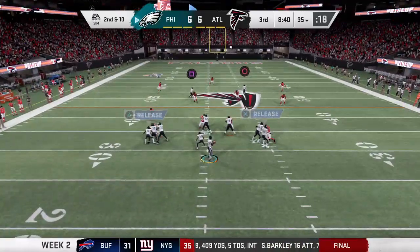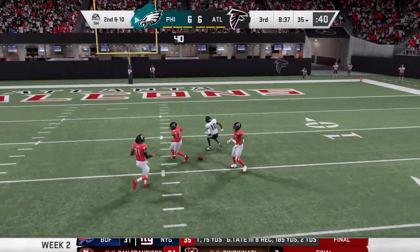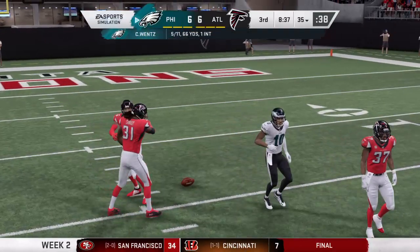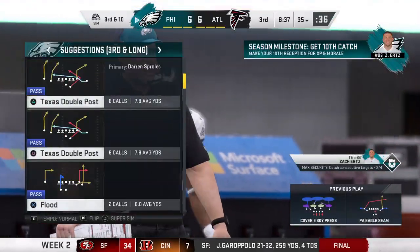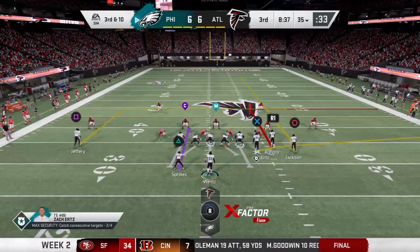Play fake to Sanders. Now here's Wentz. He's going to go for a big play downfield. And that's going to be incomplete. Good effort there trying to take a shot, but it's third down. Big play coming up. Here's 3rd and 10.